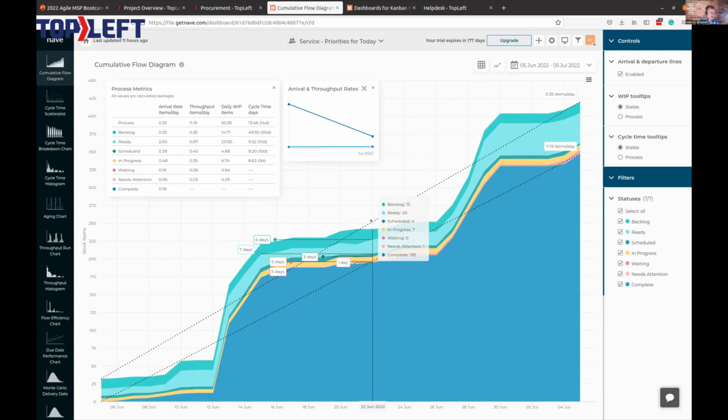And when it's not, you can identify exactly where it's not and use that to figure out what's actually wrong with our system. Where is the best place for us to improve right now, so that we can make this a tight variation and make sure that we're closing work at the same rate that it is coming into our system? So how do you actually set that up?